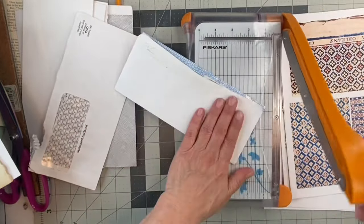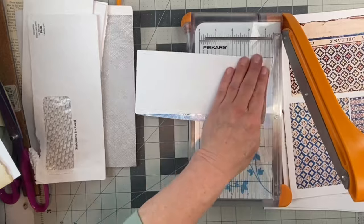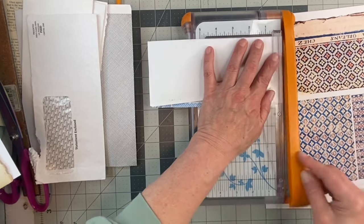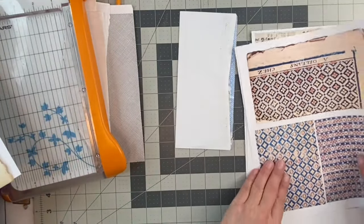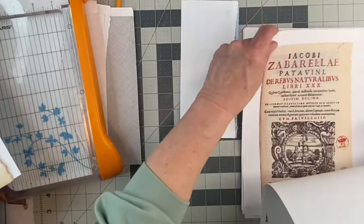So I'm going to take a little bit off of here and a little bit off of here. And we're going to decorate. All right, let's get started. And I'm just going to use this new kit that I have to pull some collage off of.